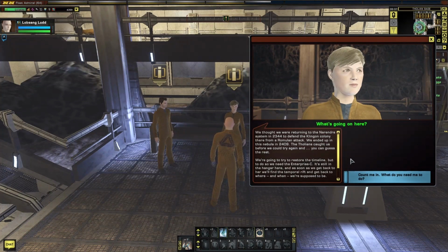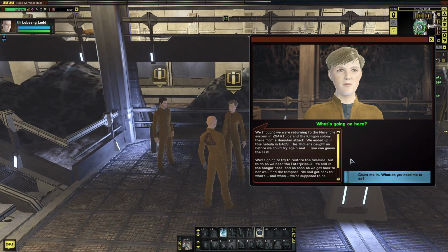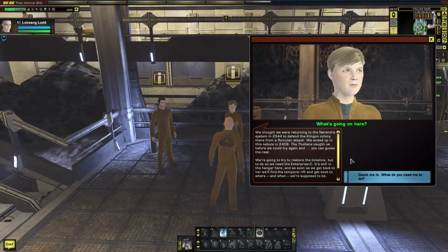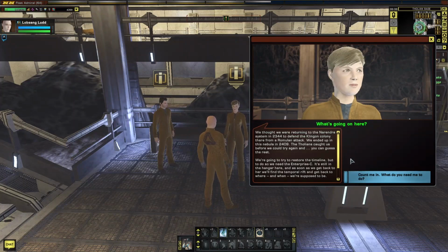Okay. We thought we were returning to the Narendra system in 2344 to defend the Klingon colony there from a Romulan attack. We ended up in this nebula in 2409. The Tholians caught us before we could try again, and you can guess the rest. We're going to try to restore the timeline, but to do so, we need the Enterprise C. It's still in the hangar here, and as soon as we get back to her, we'll find the temporal rift and get back to where and when we're supposed to be. To do that, we need your help.